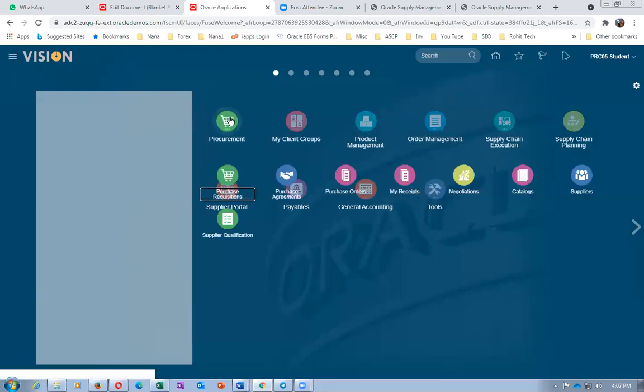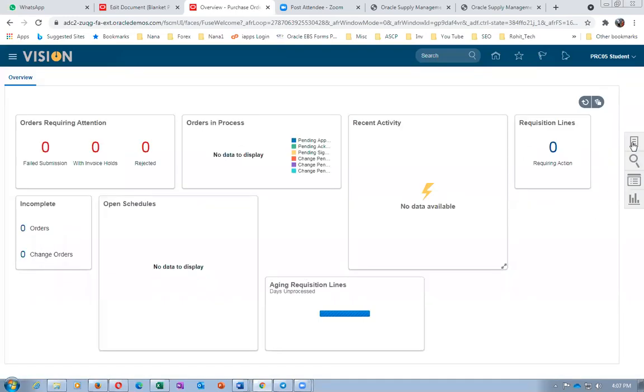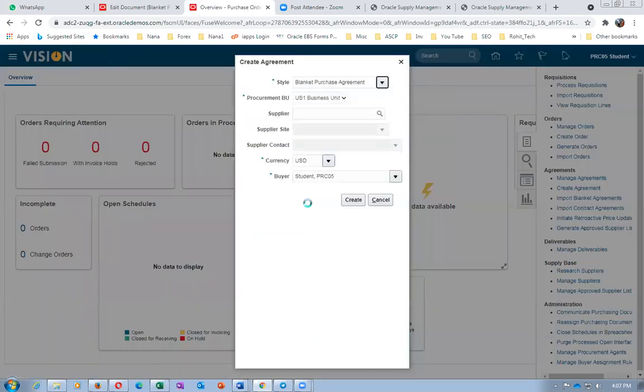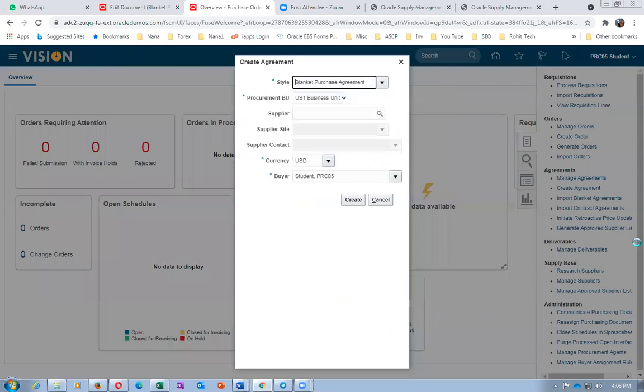Go to the procurement and then go to purchase orders and then create a man. Click on it. You go there, go to create agreement. Come on, drop it down. Tata, come on, come on. It is not coming. Then click on search and search for it now. Style is okay. Style is Tata. Click on search. It's not coming at all.